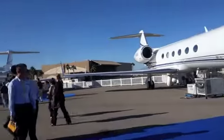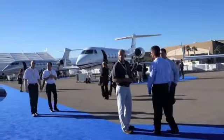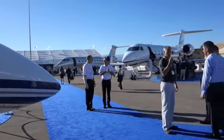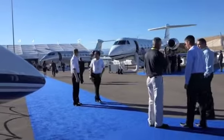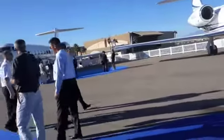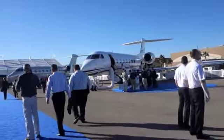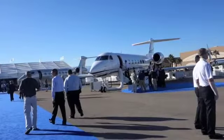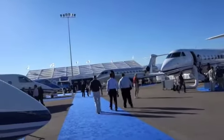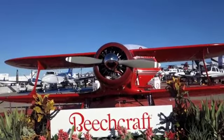And I asked, how is the private aircraft business doing? Because in the recession, business suffered. And she said, we see it coming back in North America. And look over here, you can see folks all lined up to tour this plane. So Gulfstream is here. I believe she said they have 13 locations worldwide. And they have a big presence here at this show. Lots of folks are taking a picture of this aircraft.